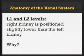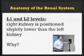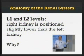Folks, that's all there is for embryo and renal. That's it. You guys can deal with that. There's not that much there. You want to go learn more embryo, I'm sure. Don't do it. This is all you need to know. That's all they ask about.